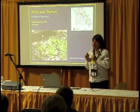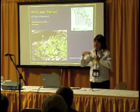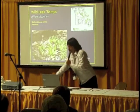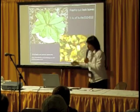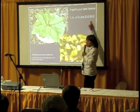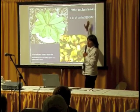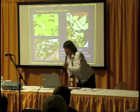A place where you can find them growing, if you have an area near a creek, is on the banks of a creek, but they don't like wet feet. They like good drainage soil and sandy soil. And we already have them at Lincoln in the community garden, so you could come to see them. We gathered some of the leaves and created some recipes. It was extremely tasty. Just to give you an idea, a pound of bulbs can be from $10 to $12. But usually the ramps that are produced commercially are gathered from the wild, which is bad. Now there are efforts to propagate it, so the wild populations are not depleted.